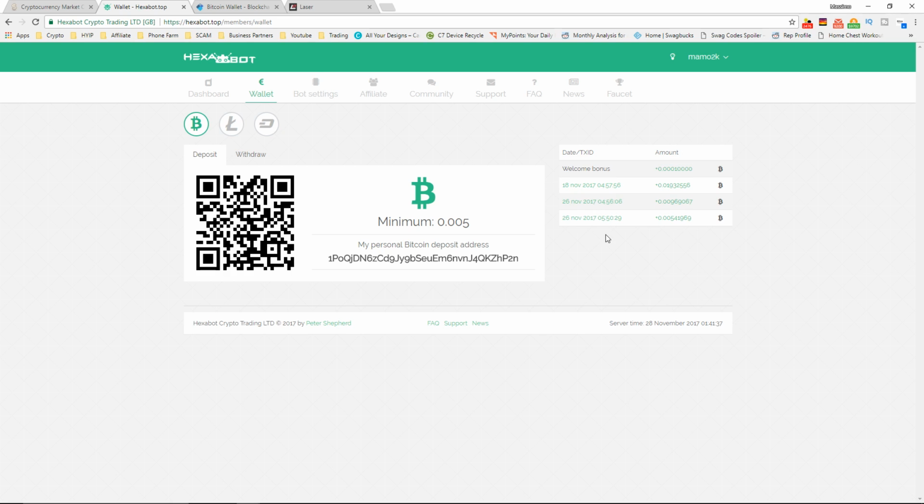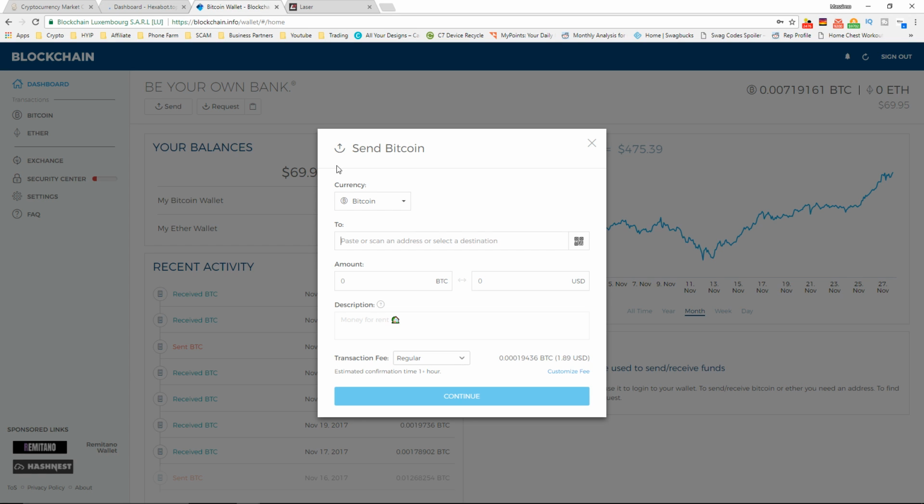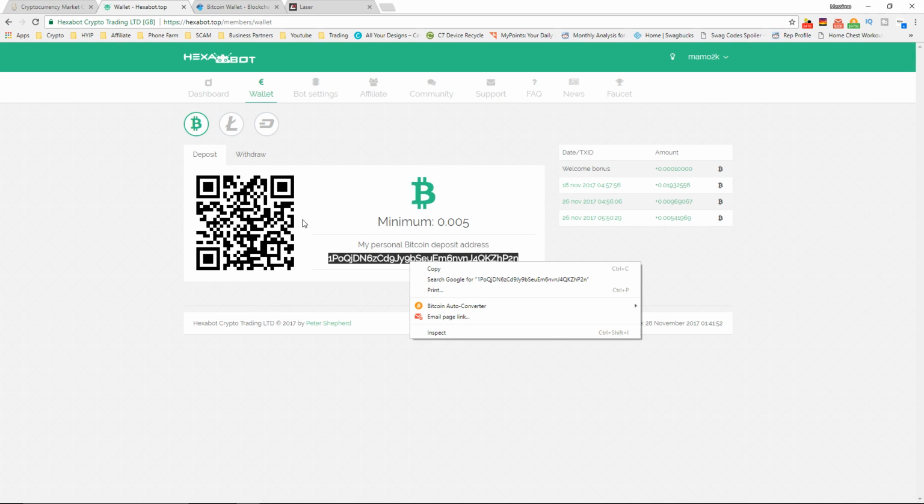I'm going to keep investing into here. I'm investing as much money as possible. Right now I have about $420 in the system, and I'm going to be doing another deposit of around $70. So if we go to our wallet here, I'm going to deposit this, and I'm going to talk about the website a bit more in depth.